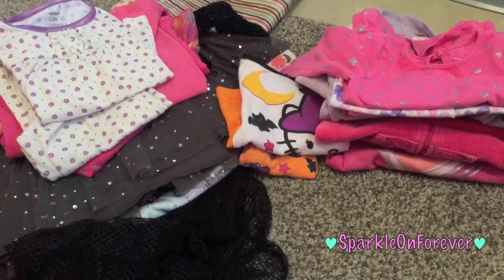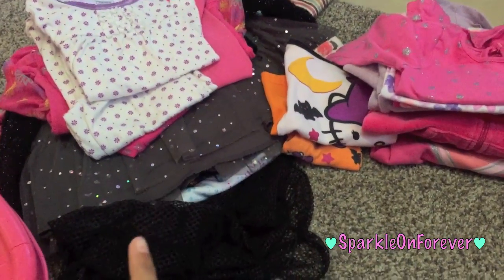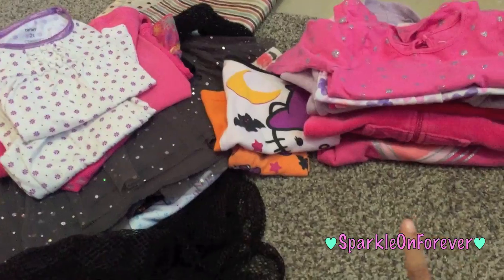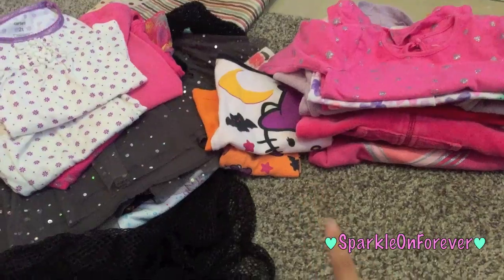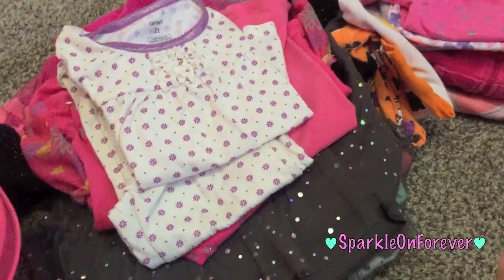I wanted to show you some clothes that my mom got for Leilani, and then these I picked up today from the thrift store. I got all of these items for $3, which I thought was a really good deal. My mom always goes overboard with Leilani's clothes.